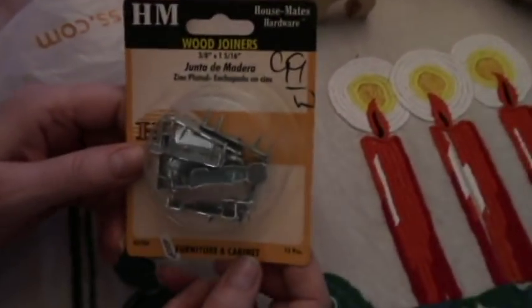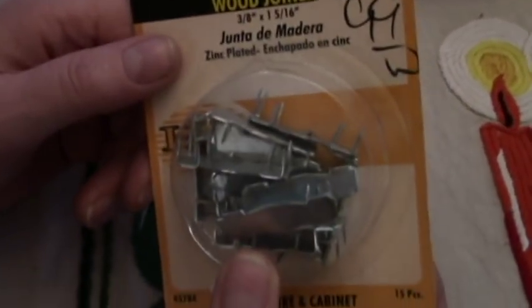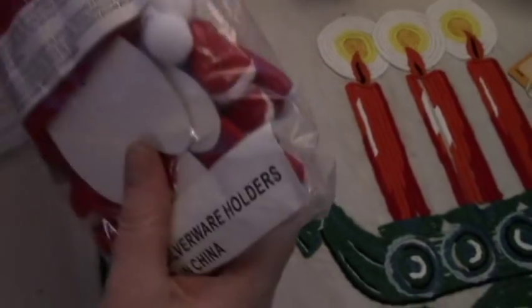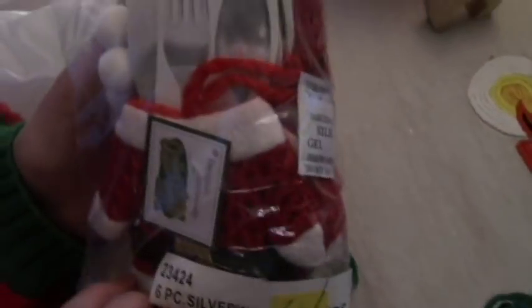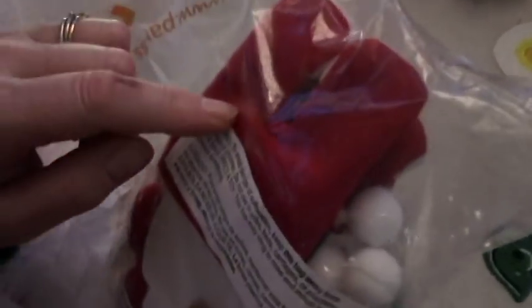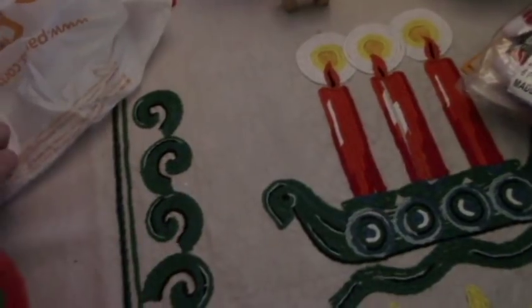And then this Mr. Retro's item, wood joiners. Yeah, because you just never know. For the holidays, 50 cents. And these I got for a dollar. It's Santa's pants and shirts, silverware holders, see? Nice. I don't want to take them out. It's little shirts and little pants. Then you stick your silverware in there. It'll be nice. You'll like it.